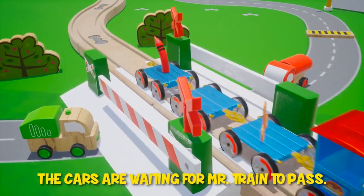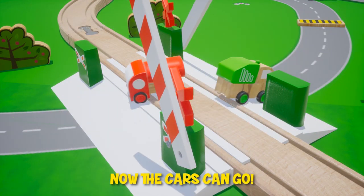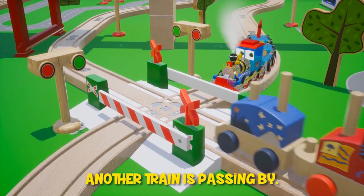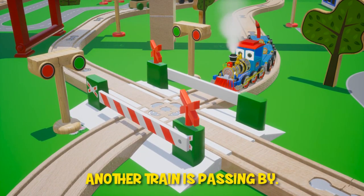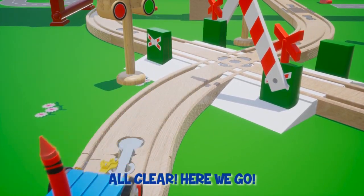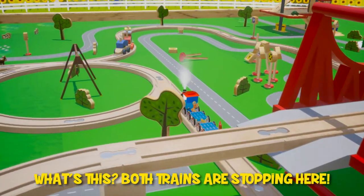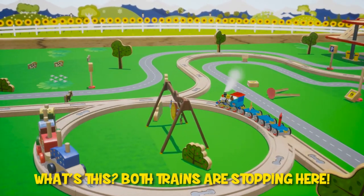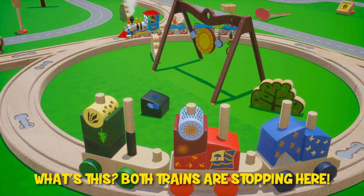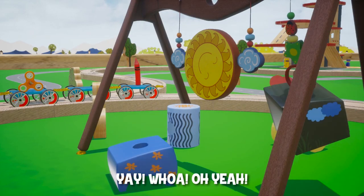The cars are waiting for Mr. Train to pass. Now the cars can go. Another train is passing by. All clear. Here we go. What's this? Both trains are stopping here. Let's go! Let's go! Yeah!